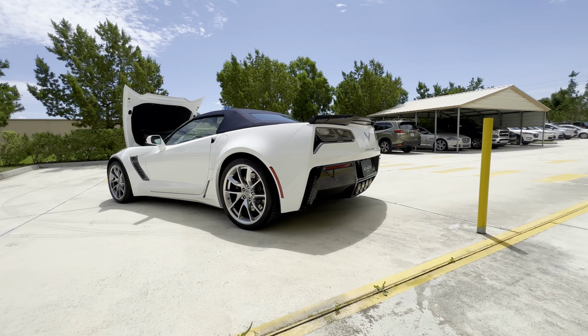New into inventory at JLD Auto Group is this 2016 Chevrolet Corvette Z06 convertible. This example is finished in Arctic white exterior paint over a twilight blue leather interior, which we'll get a look at here in just a few moments. This example, with right around 7,000 miles on the odometer, is optioned with the twilight blue design package, giving it that wonderfully colored blue interior.